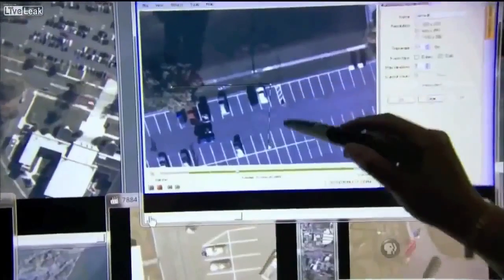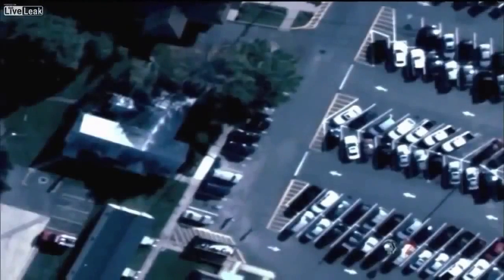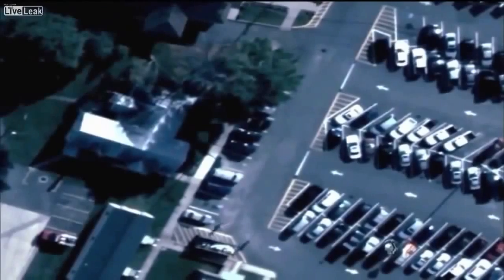So you can go back and say, I would like to see what happened at this particular location 3 days, 2 hours, 4 minutes ago, and it would actually show you exactly what happened as if you were watching it live. To create the world's highest definition camera, Antoniadis needed to design a new imaging chip.